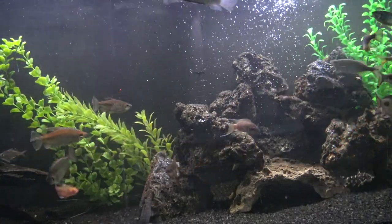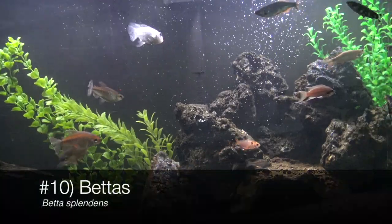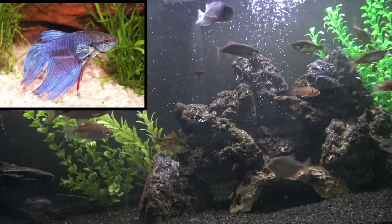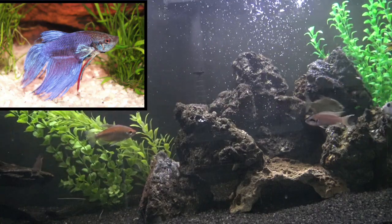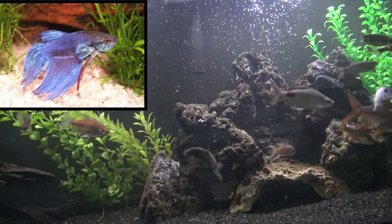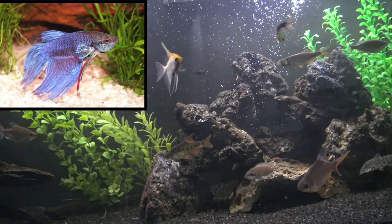So starting with number 10, I'm going to go with bettas. Bettas are probably one of the most popular home fish to keep in a house. If you just want one fish, just want a centerpiece, don't want to buy a huge tank, or don't want to have filtration or anything like this, bettas can live anywhere from a little 1 gallon, 3 gallon glass bowl, all the way up. They could live with these fish too, and they could be fine.